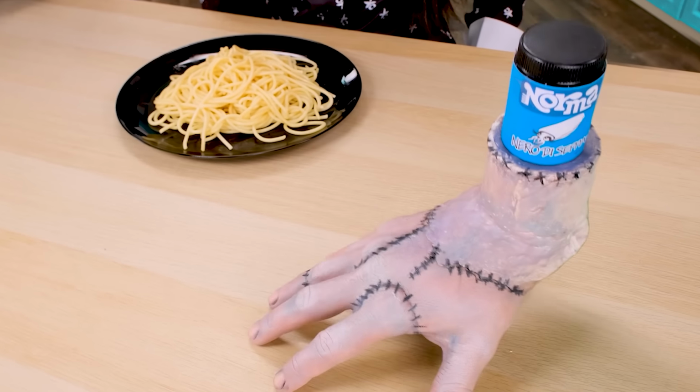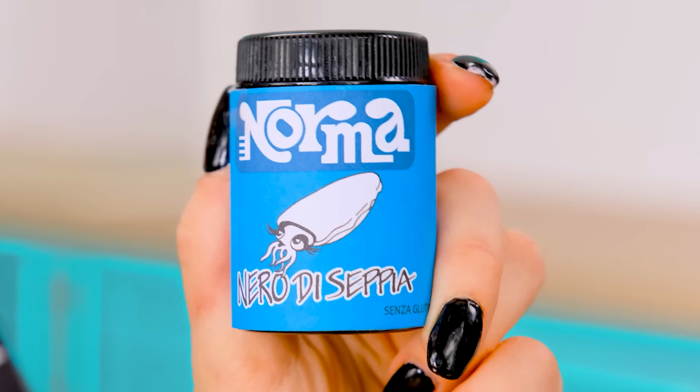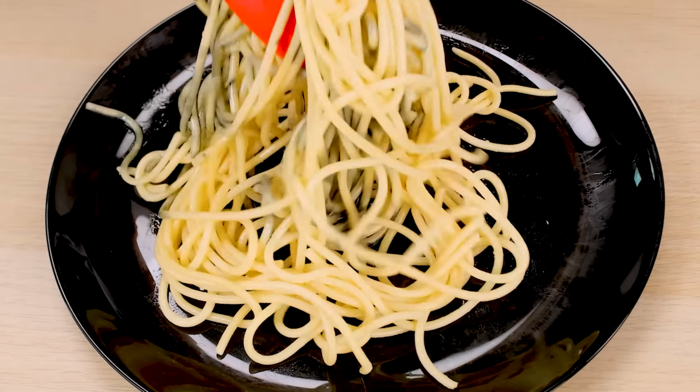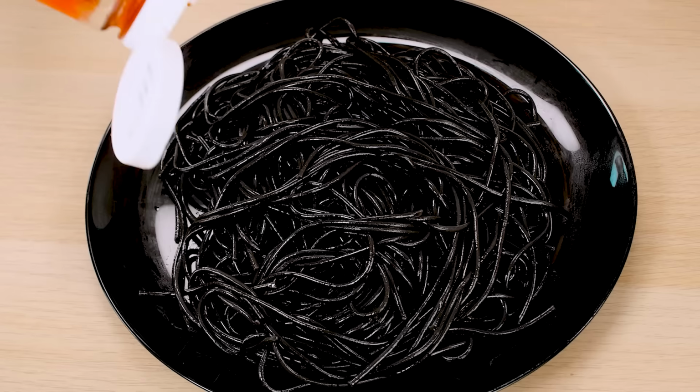Something is clearly missing. Now we'll make this pasta prettier. Cuttlefish ink is what I need. I will make my pasta awesome. Oh, what a black, gloomy, beautiful pasta. Now that's what it needs. The only thing it lacks is red.